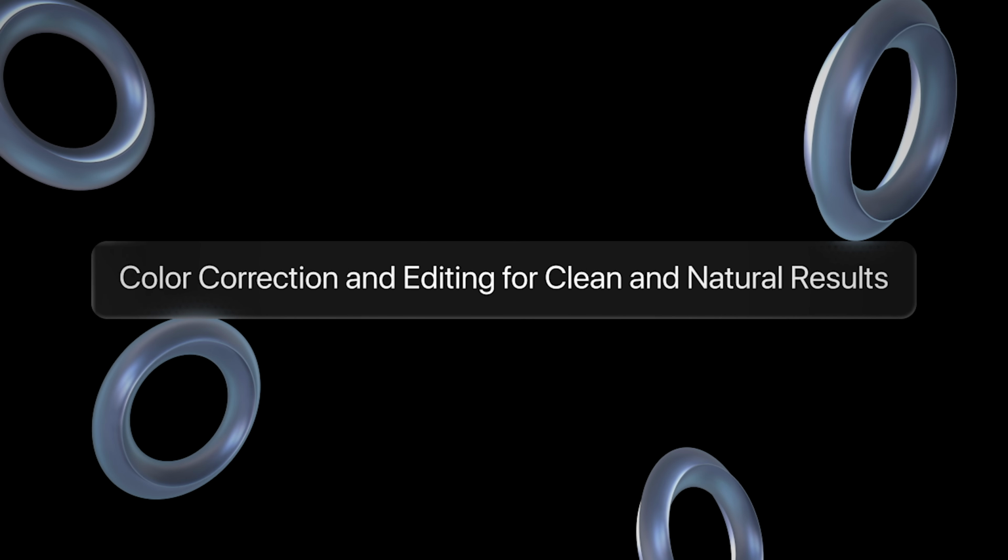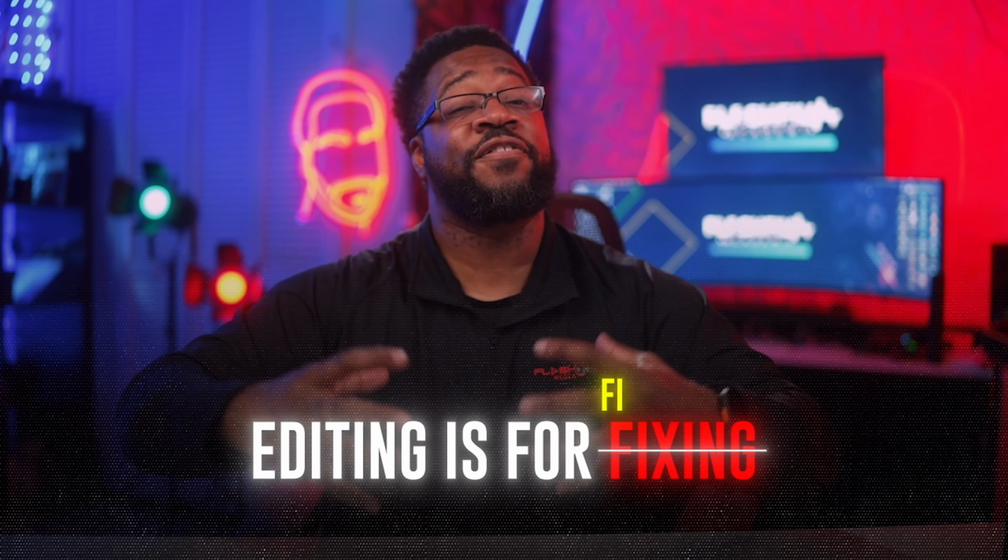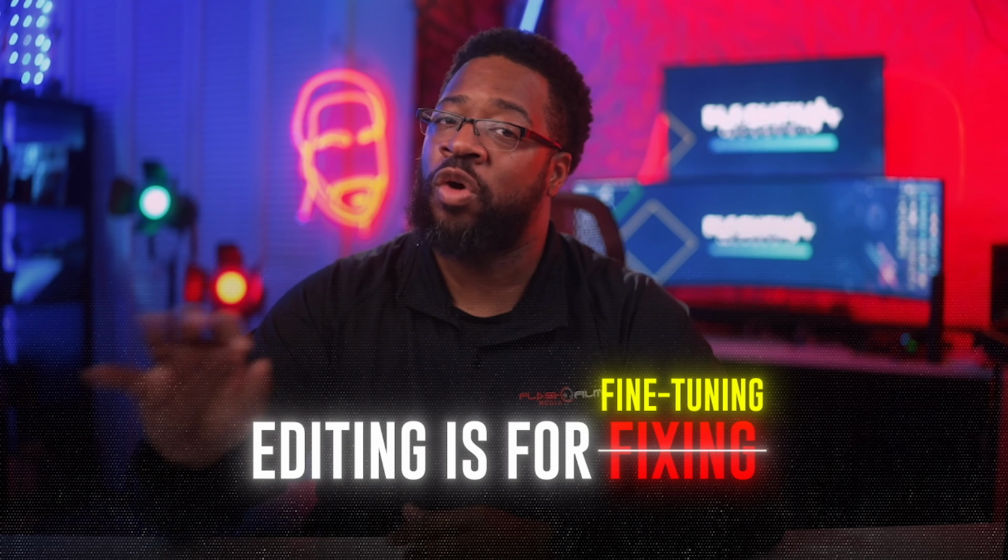Let's get to number 4, color correction and edit for clean, natural results. Editing is not for fixing. It's for fine-tuning what was done right in camera. Learn to properly expose for skin tones. Color correct raw files, not recover JPEGs in desperation. Avoid LUT abuse and over editing.